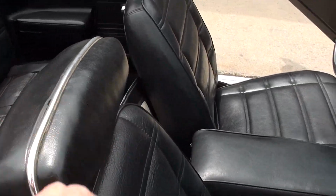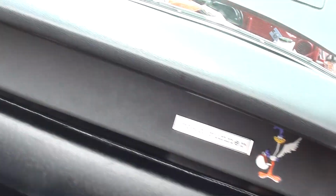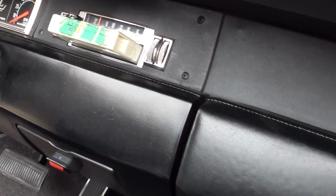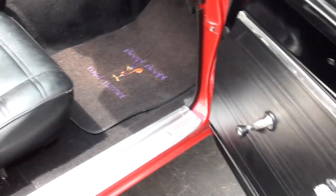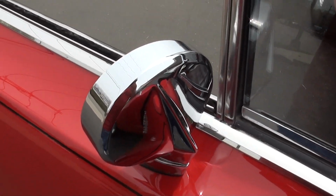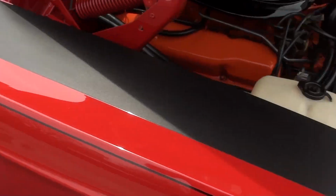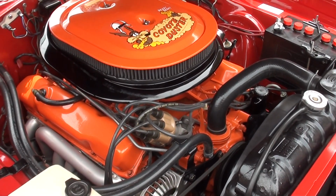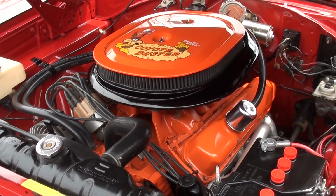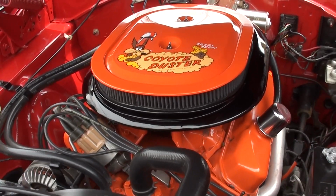A little tiny split there in the headrest. Those are original headrests. You can find something on all of them, guys. Dash is nice. Ten to 1 compression. Car gets its R's quick, nice and tight.